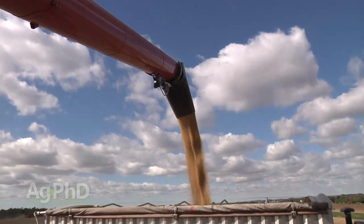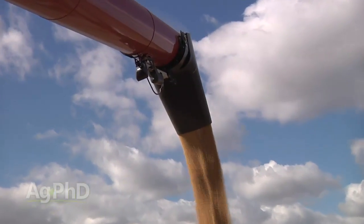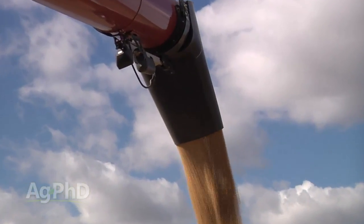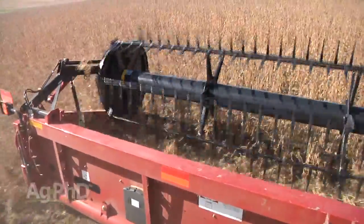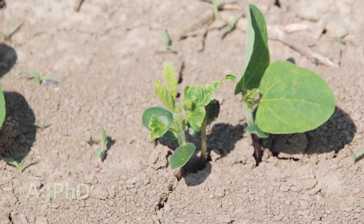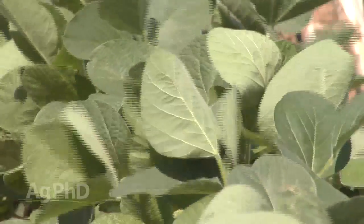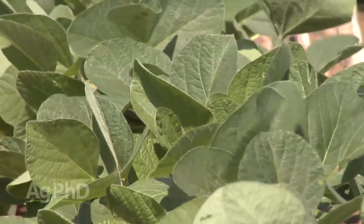Well, on average, what we've seen from this fungicide insecticide combo pack is a 2 to 5 bushel yield increase. Now, it could be even more. If you've got lots of disease pressure, lots of early bug pressure, it could be even bigger. But let's just say you don't have much for bugs, just a few, and not much for disease, just a little bit.